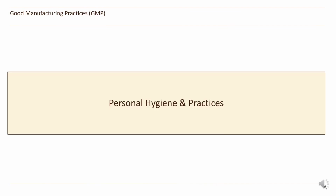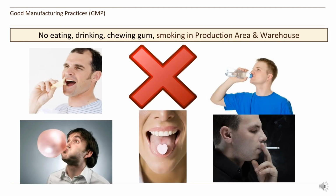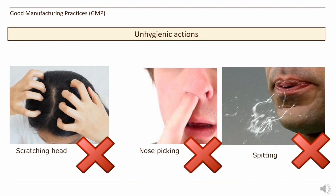Personal hygiene and practices. You are not allowed to enter White Cafe if you're not feeling well. Please inform your host if you have symptoms such as flu, diarrhea, cough, or vomiting. Please note that eating, drinking, chewing gum and smoking are not allowed in the production area and warehouse. Unhygienic actions such as scratching the head, nose picking, and spitting are also not allowed in production and warehouse.